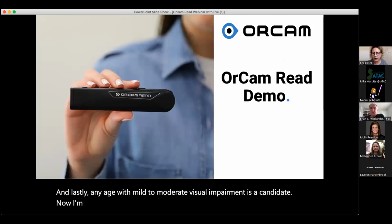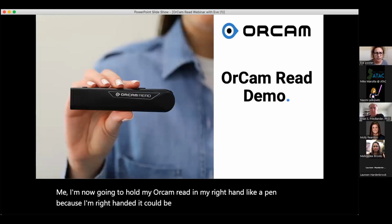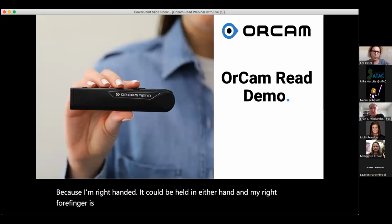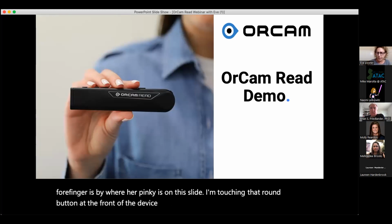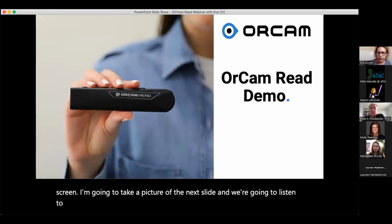Now I'm going to do an Orcam Read demo. So this is going to be me. I'm now going to hold my Orcam Read in my right hand like a pen because I'm right-handed. It can be held in either hand. And my right forefinger is by where her pinky is on this slide. I'm touching that round button at the front of the device. I'm aiming the camera at my computer screen. I'm going to take a picture of the next slide, and we're going to listen to it read the slide.